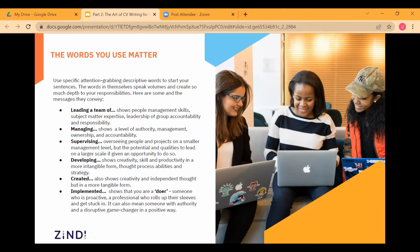So I touched on this in the last session, but I thought it was very important that I touched on it again, because I'm talking about the WHEAT methodology and how you need to write your CV. The words you use are very, very important. There's a psychology behind the words you use when you're writing a CV that gets the hiring manager to think really deeply about where you fit in terms of hierarchy, in terms of expertise. Can she manage a team? Can she supervise? Not only can she supervise, but is she somebody who can implement?